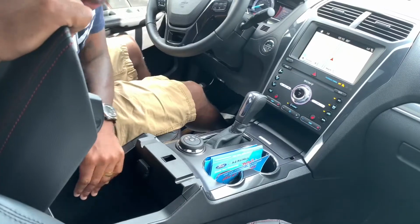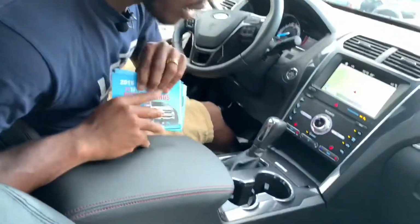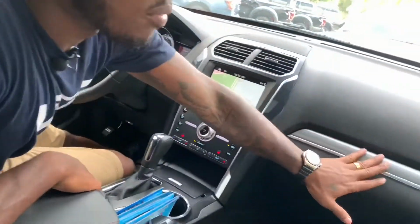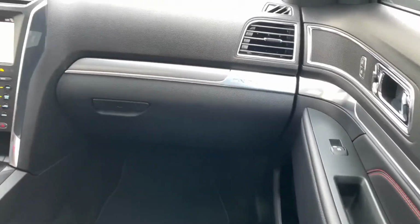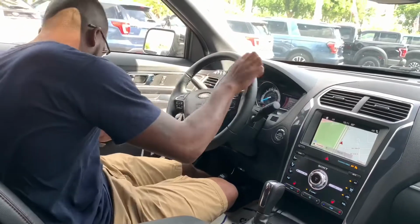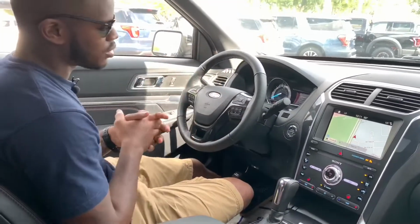Inside your center console, nice storage. This has some red contrasting stitching. You have 2 cup holders and more additional storage here. You have some fake carbon fiber inserts. You have your Explorer name with this nice chrome script around it. You have your controls over here. I'm not sure if it has memory seats. I don't see them, but if I'm not mistaken, we'll just continue with the video.